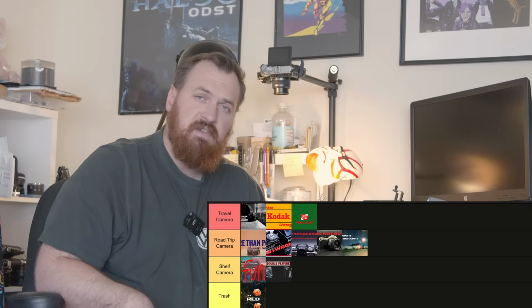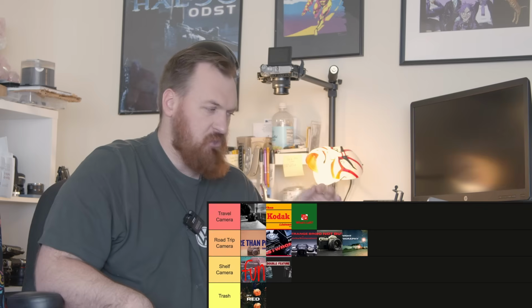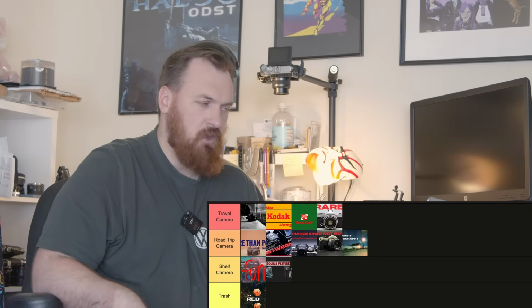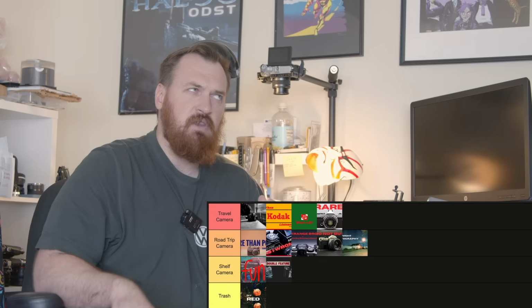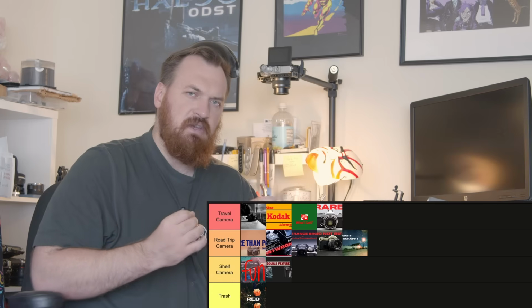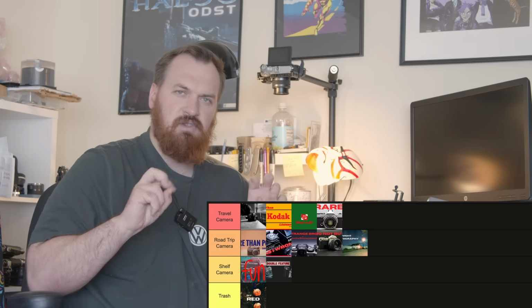Next up we have the Olympus M1, and as this was a camera I just took with me on a weeks-long trip, I think it's pretty safe to say that that's going to go in travel camera as well. It's got everything you need and nothing that you don't. It is streamlined, it's efficient, it's small. It has that really fun, unique quality to it without feeling like it's a rare artifact. It's just a little bit different than the norm without being precious per se.